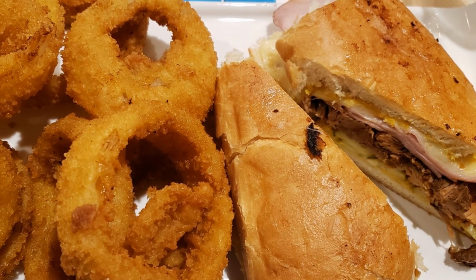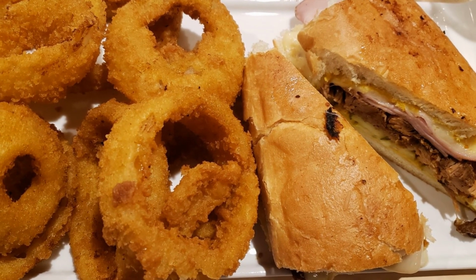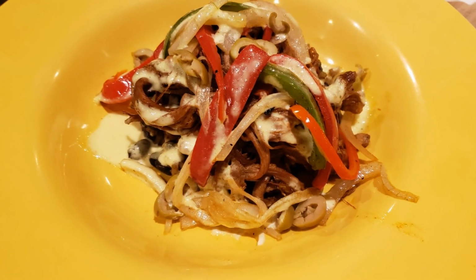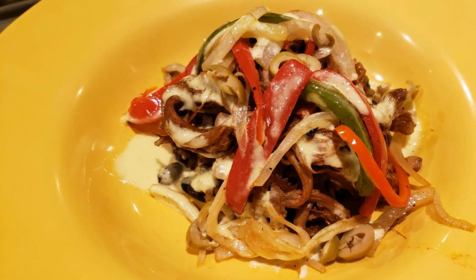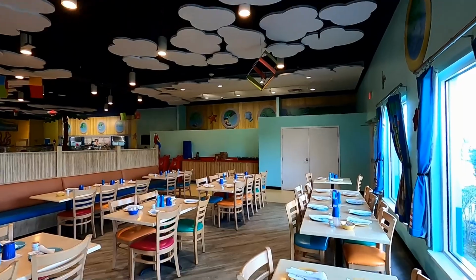I ate the Captain Cuban and I got to choose what side I wanted. I went with the onion rings. They were very good and I really enjoyed my sandwich. Tim ordered the Cuban rice bowl, the Cuban ropa vieja. That was also very good. I think Sandy's Castle is a great place to eat. The food was very good.